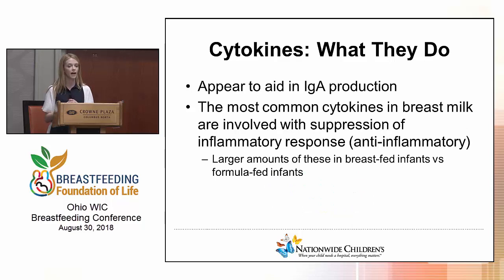They appear to aid in the IgA production, so a lot of things end up helping IgA produce a little bit more. And the most common cytokine in breast milk is actually found to be anti-inflammatory, and larger amounts of these have been found in breastfed infants versus formula-fed infants through some studies.